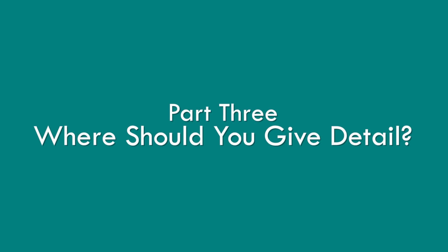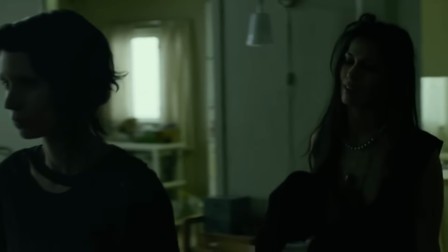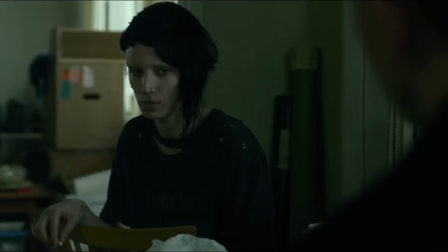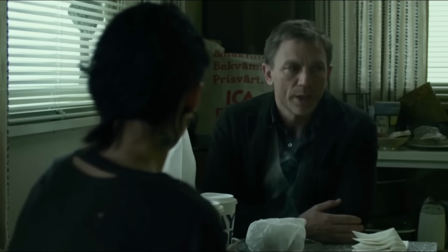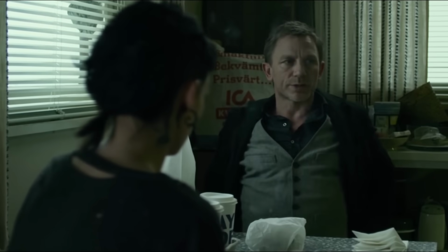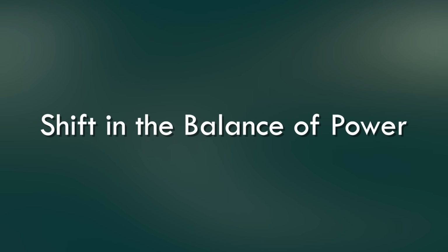Part 3. Where should you give detail? While using the cause-effect structure and those verb patterns will help, those alone don't make the fight well-paced. You don't need to describe every moment of the fight in equal detail. No, I offer that there are 3 main types of moments where the fight is described in that close detail like we've been discussing. The first is when there is a shift in the balance of power.